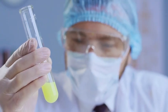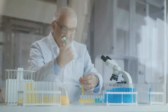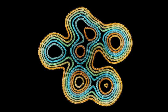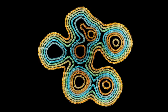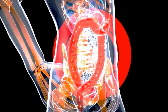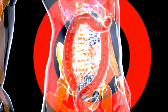Tests showed that newly transformed beta cells were able to release insulin in response to sugar, just like real beta cells would. Although more research is now needed, the findings suggest that insulin production could one day be restored in people with type 1 diabetes by helping the pancreas to generate new beta cells.